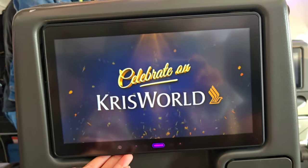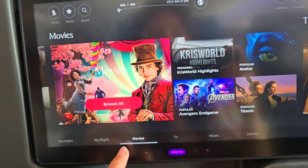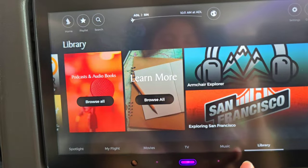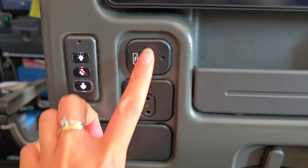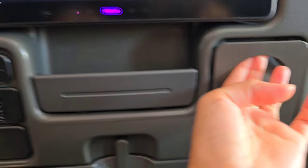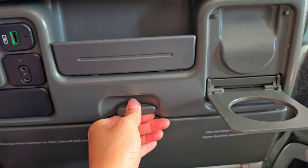Now let's have a seat review. At the back of my head, when seated, there's a comfortable pillow attached to the seat. There's a good-sized entertainment screen full of movies, music, and more. There are also some light controls here, a charging port, and a headset port. There's a little space to use here. There's a glass holder, and a foldable table with a mirror.